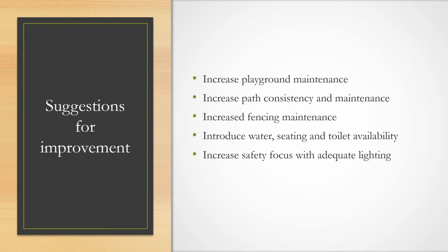Suggestions for improvement. While the Latham walking path scored reasonably on walkability, there is much room for improvement. Suggestions to improve walkability in this area would be to improve playground maintenance, with cleaning and possibly replacement and repainting of equipment to make the playground more inviting to use. Further, including more seating and drinking facilities would be incredibly beneficial for hot days and for encouraging the elderly or disabled to use the paths.